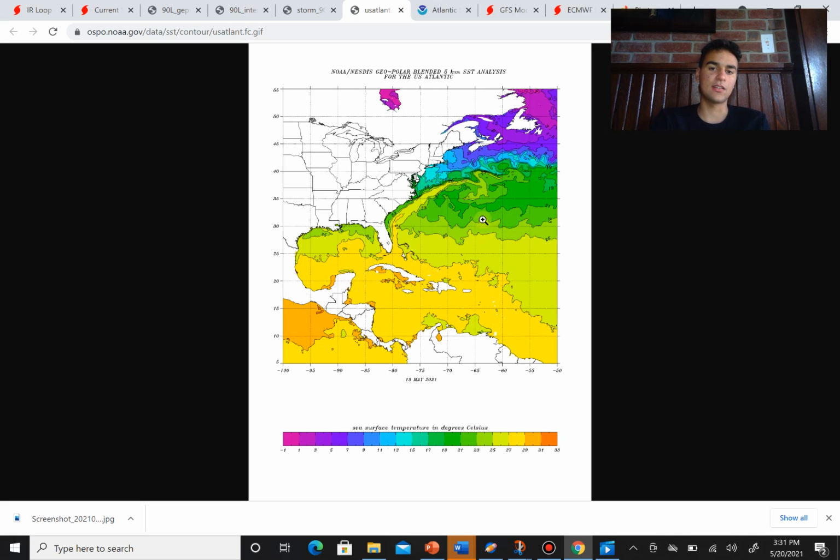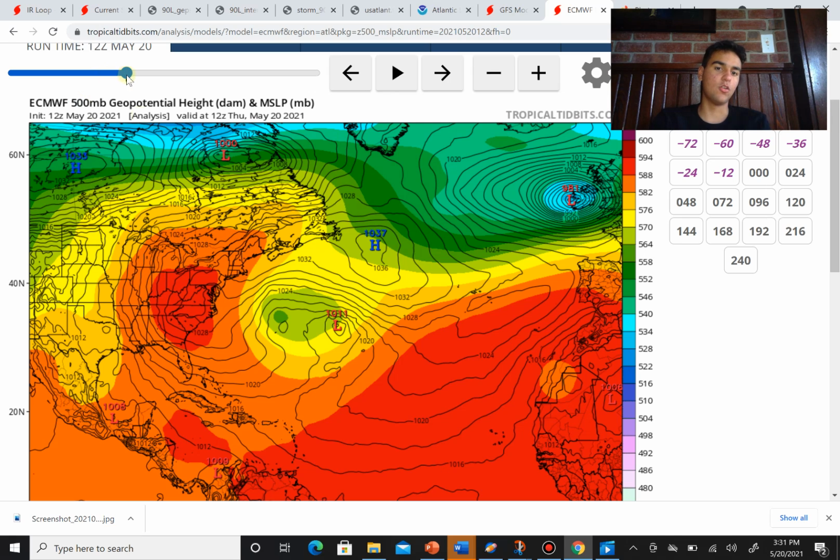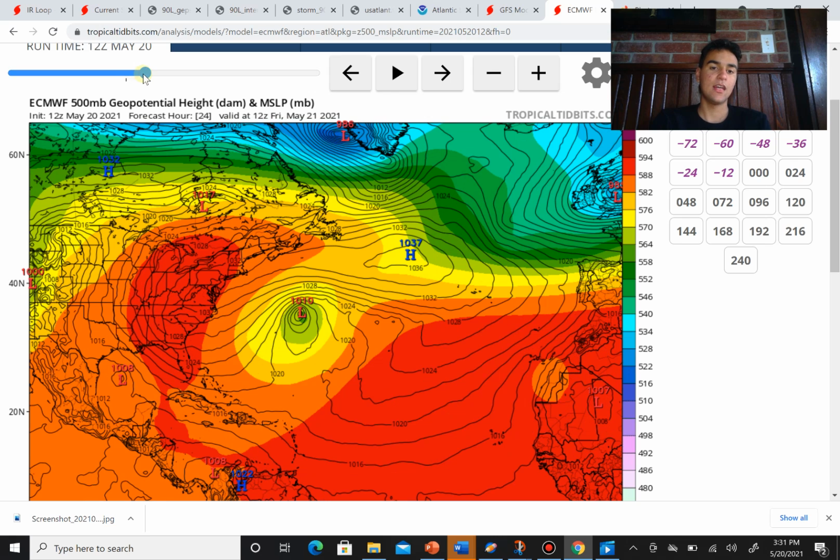So I do expect this to mainly remain as a subtropical storm. But if we take a look at the GFS model moving forward, we do see a small non-tropical low right around Bermuda at this point. And like I said, this low pressure system and this low pressure system are expected to converge and create a bigger low pressure system. This low pressure system is going to absorb more of that cold air, which will induce more convection around the center of circulation once it moves southwest, where we're going to see it become more tropical.